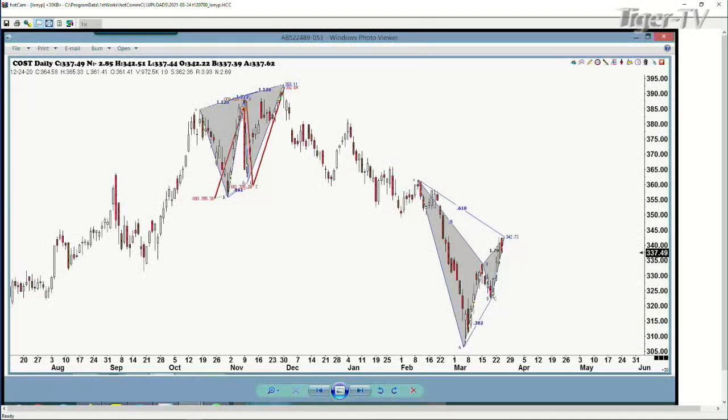This stock actually made its high way back in November. It had a beautiful three drive to a top pattern, and then bada bing, bada boom, we came down into March. And look what's happened today, Gary. We've just made a Gartley pattern to 61% retracement, and that's actually a bearish pattern. I think I'd rather be out of the stock or short than long.